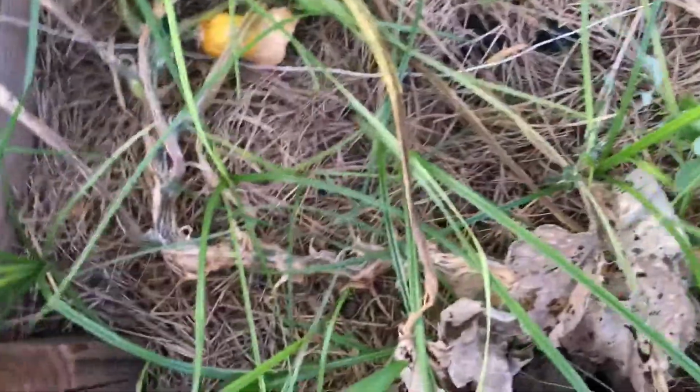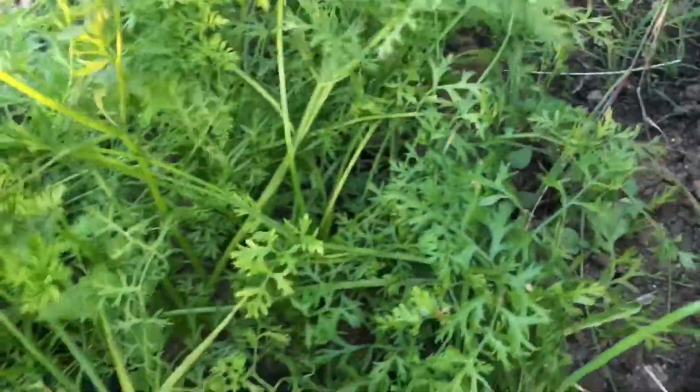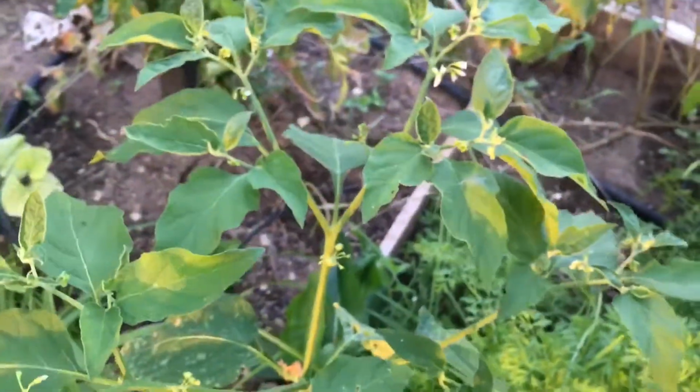My next line of duty here in the garden is to really prep these beds for the fall garden, which, as you can see, is going to be a lot of pretty much just weeding and maybe laying in another layer of compost. So carrots there. Looks like, I don't know, some kind of pepper plant.